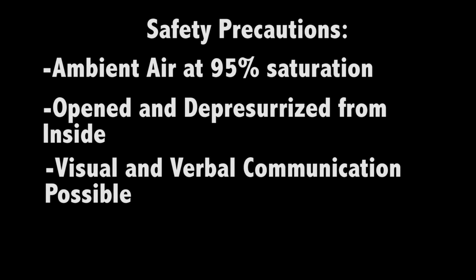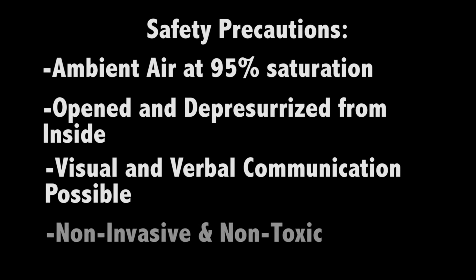Most people report a comfortable, relaxing experience and emerge from the chamber feeling refreshed. This treatment is non-invasive and non-toxic. There are no dangerous side effects reported.